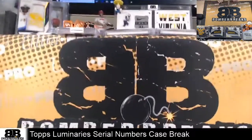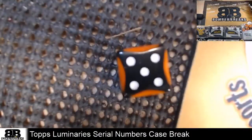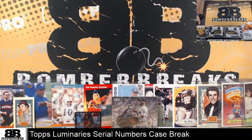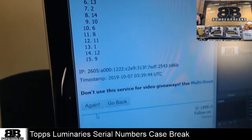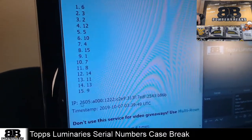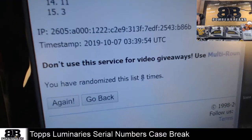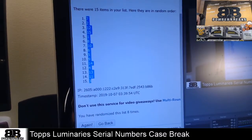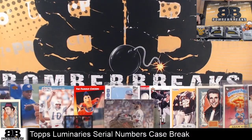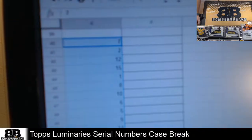All right, randomization time. Let's do it. 3+5. All right, so there are 15 numbers in there. Mix those up, a total of 8 clicks. 1, 2, 3, 4, 5, 6, 7 and 8, there it is. After 8 times, it goes 7 down to 3.